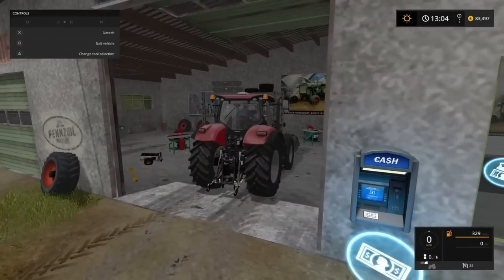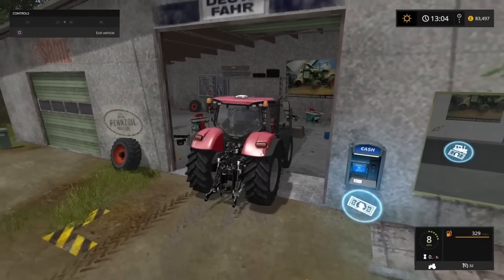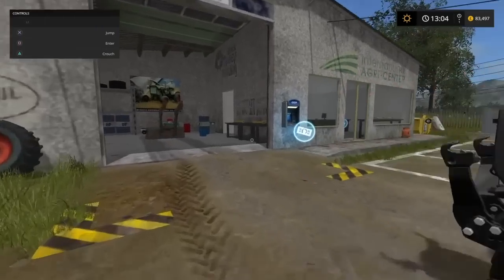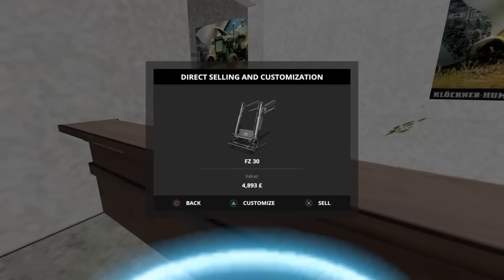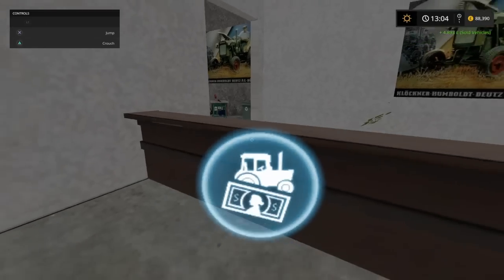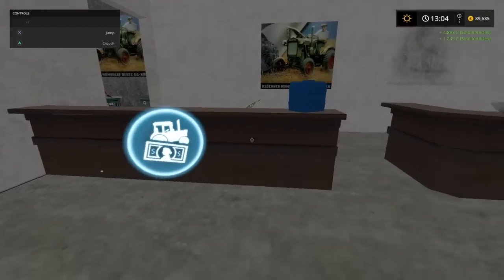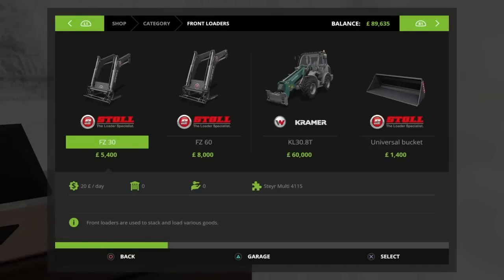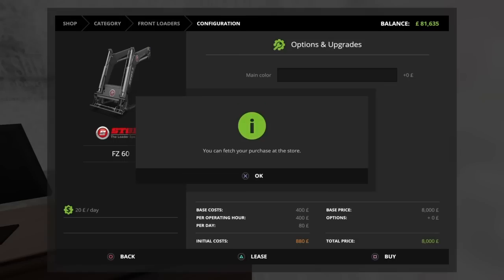If I was using old classic machinery, like the classic pack you used to have on 15, I might consider leaving it. But in all honesty, let's go and sell this, and then pay something towards the new one. That's okay. Come back out. Back into buy. Front loader. This may look ridiculous now, but doesn't matter. Standard black. Yes, please.